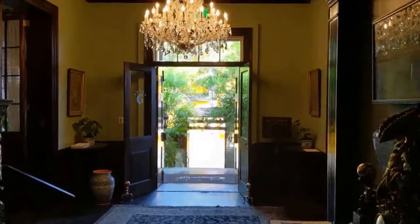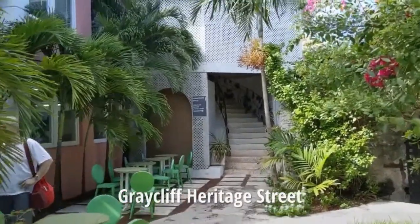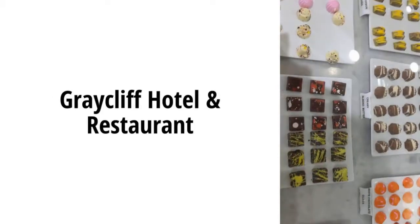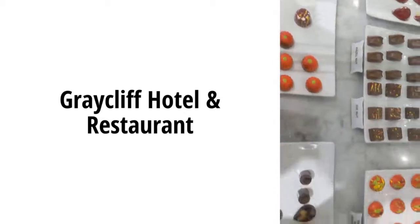It's beautiful. There's a whole other wing down the street too. It's known for its chocolate factory and its cigar making place where you can take tours. The chocolate's amazing looking.